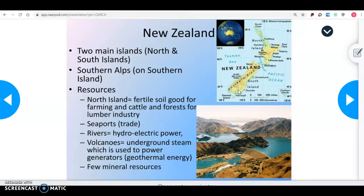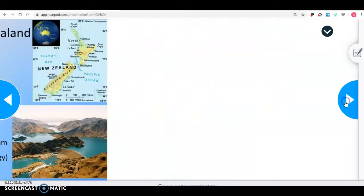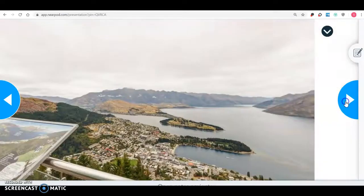Their resources on the North Island has very fertile soil, good for farming, cattle, and forest. They have a lot of trade because of being an island nation. They use their rivers for hydroelectric power, and they also have geothermal energy from underground volcanoes. And so that's, again, another example of clean energy.